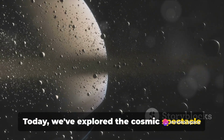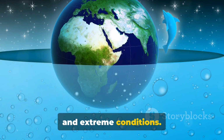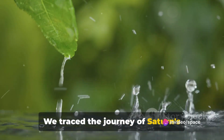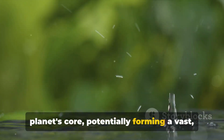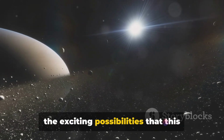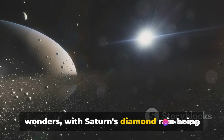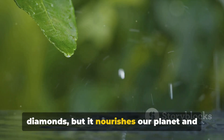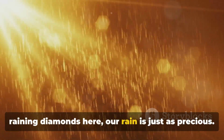Today we've explored the cosmic spectacle of Saturn's diamond rain, a phenomenon born from the heart of lightning storms and extreme conditions. We've compared it to Earth's rain, a vital part of our life-giving water cycle. We traced the journey of Saturn's diamonds, from their creation in the atmosphere to their descent into the planet's core, potentially forming a vast liquid diamond ocean. We've also considered the skepticism and the exciting possibilities that this theory presents. Our universe is a treasure chest of wonders, with Saturn's diamond rain being one of its most dazzling jewels. Our earthly rain may not sparkle like diamonds, but it nourishes our planet and sustains life. Let us not forget, even if it's not raining diamonds here, our rain is just as precious.